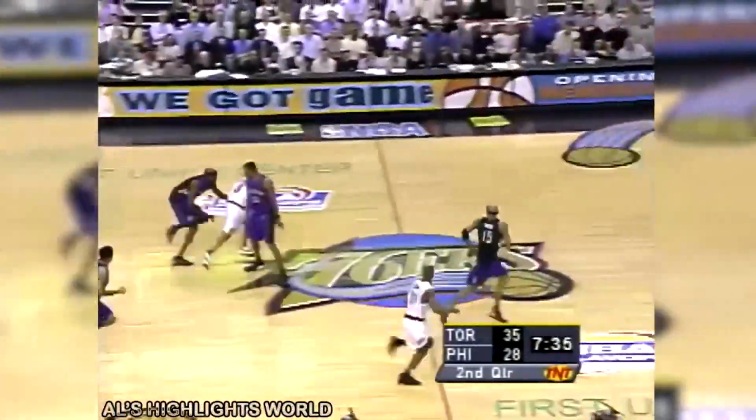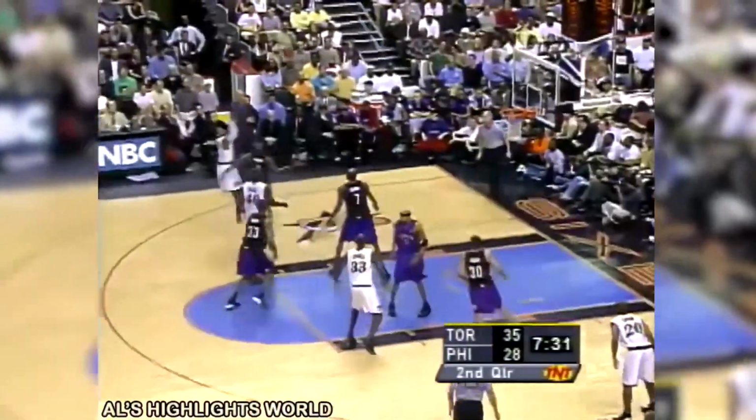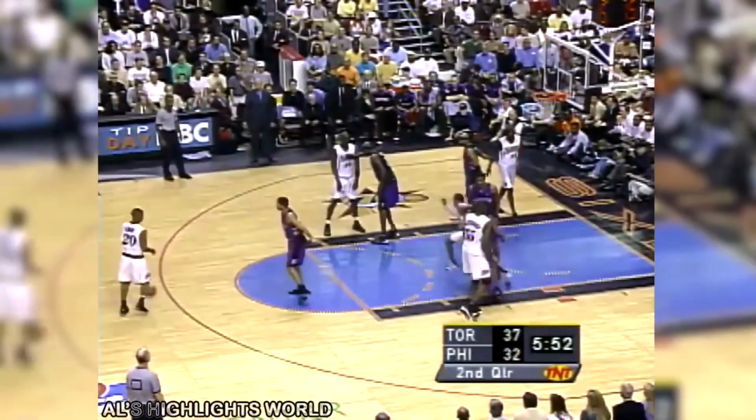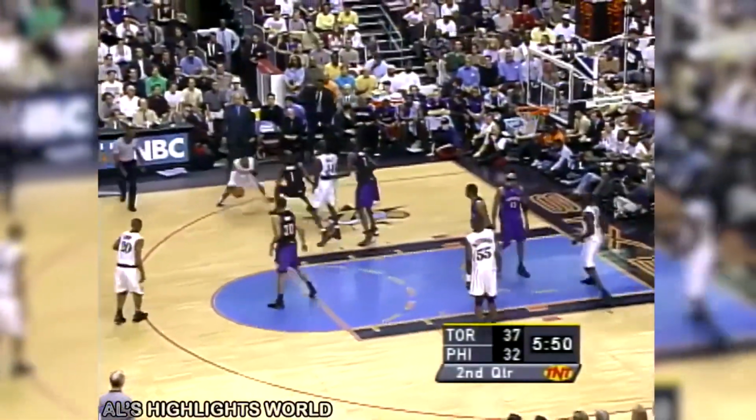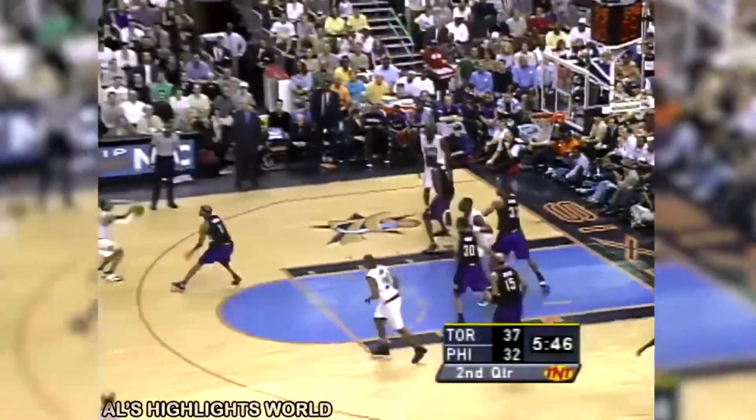Curry again missing the runner, so it's not falling from, as you pointed out moments ago, so far in game 2. Iverson, fall away. 13 now for Iverson, 5 here in the second quarter. Sixers trying to stay with the Raptors in this home game for Philadelphia.